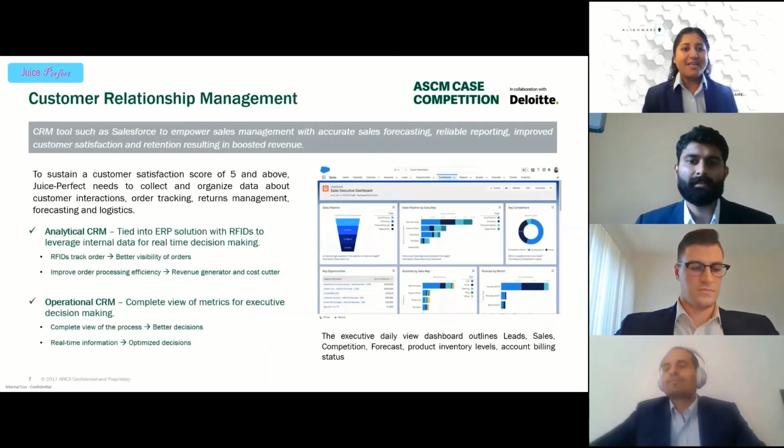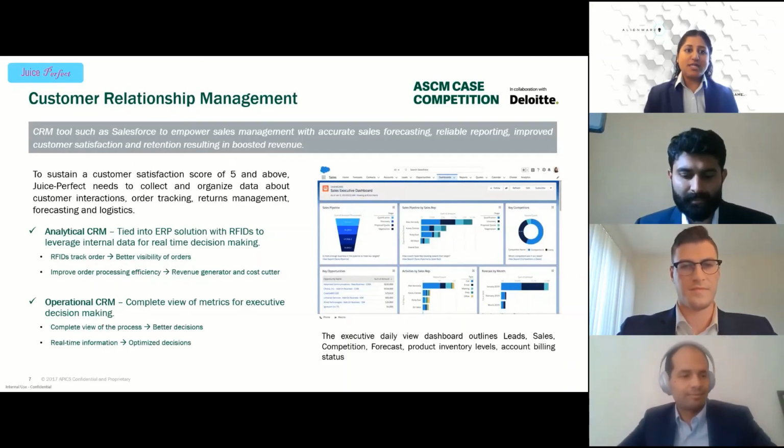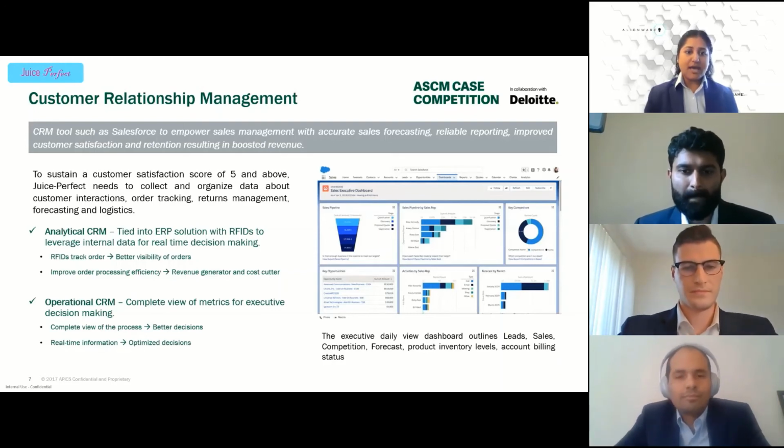Thank you, Marcos. One of the main things that we noticed to improve our customer engagement is introducing a CRM tool, such as Salesforce or Oracle Siebel. This would empower the sales management team to improve their sales forecasting, reporting, customer satisfaction, as well as retention. There are two major tools that we can use, analytical as well as operational. The analytical CRM tool would be tied into the current ERP system at JuicePerfect.